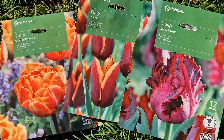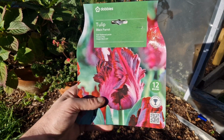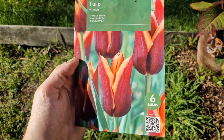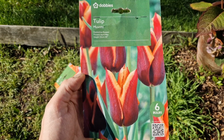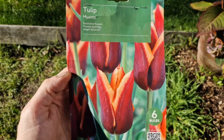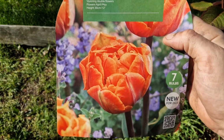So we've got the Black Parrot, and this has got a certain virus that makes the petals go this beautiful feathered way. You can see that it blends from that fuchsia pink into a deeper, darker purple. And then in the middle we've got Mavota, which has got the classic tulip shape, but it's got the orange and the deep purple, so it's got both colours from the other 2 tulips. Both the Black Parrot and the Mavota are similar heights, so these will go towards the back of the planter, and the Orange Princess is only 12 inches, but this is a peony type tulip, and it's got all these beautiful blooms in the middle.